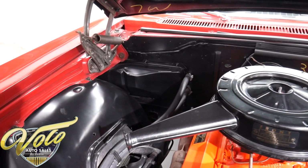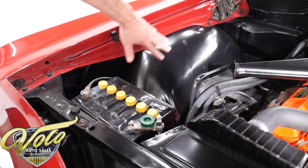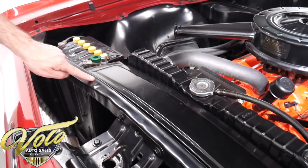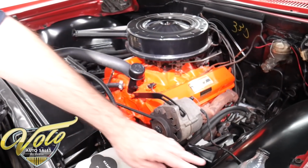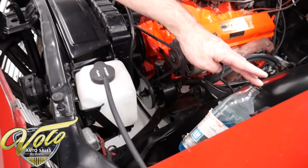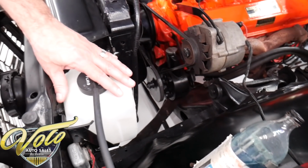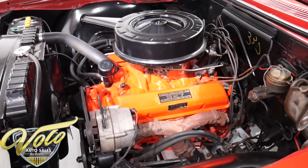It has a Delco battery topper to look like an original. It has a disconnect. But look how nice all the metal is. Look at this up here, the core support. Smooth. All this is so nice. You have the glass bottle here that had your washer fluid concentrate. You dump a little in here and mix it with water. But a super nice, clean motor compartment.